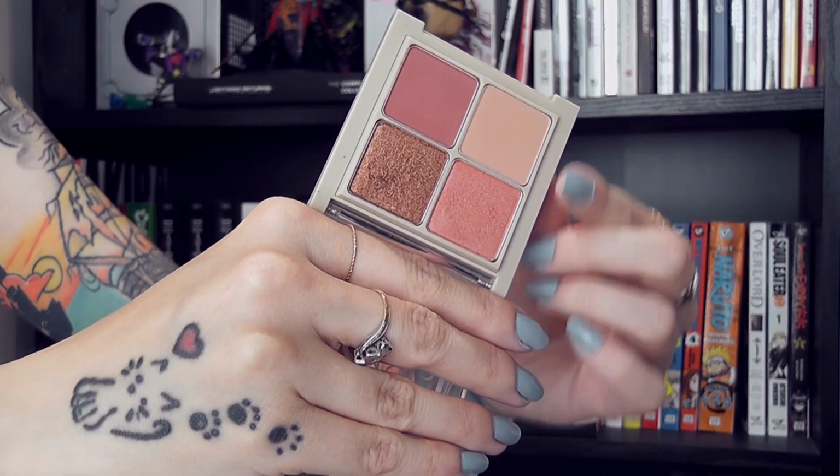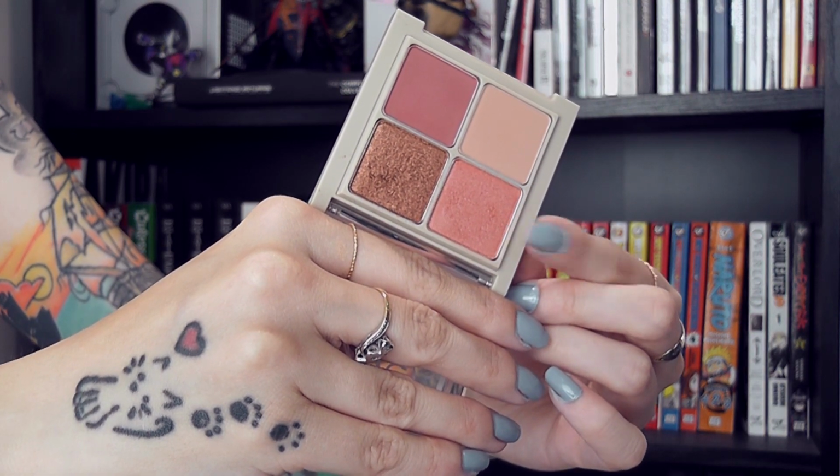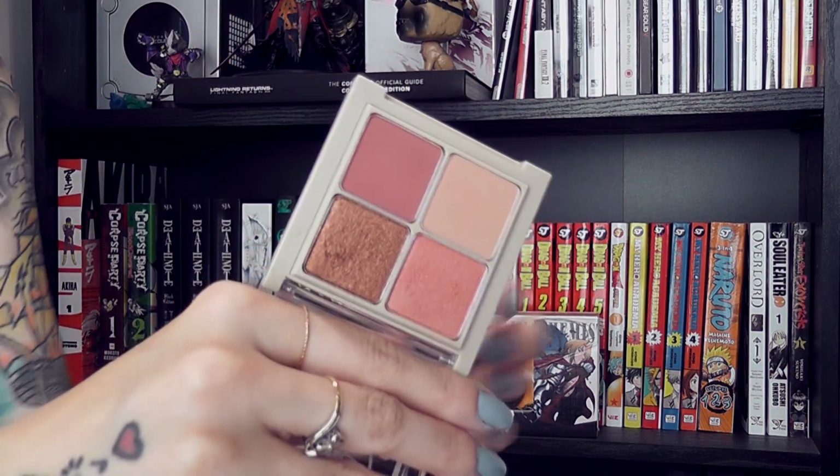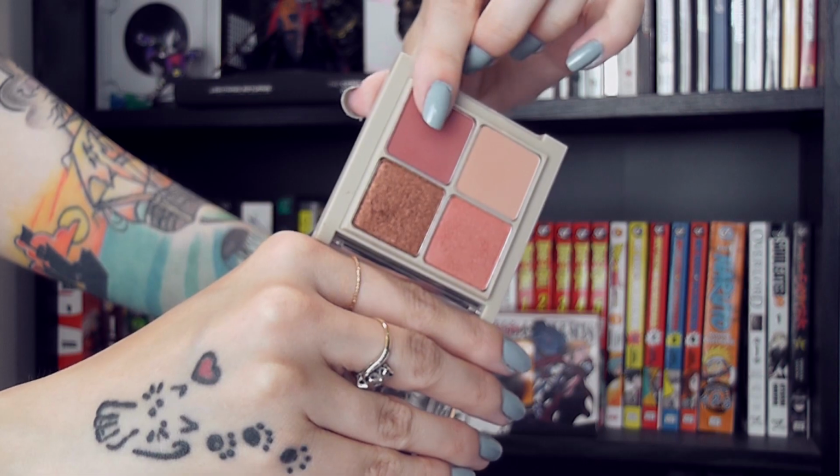The next product is an eyeshadow palette, also from Etude House. This is the Blend for Eyes palette in the color 01 Dry Rose. It has a really nice gold shade, a really nice pink shimmer shade, a really nice dark gold shimmer shade, and then a blush pinky red shimmer shade. I actually bought this because it is the closest to what I use on my eyes now. So hopefully I'll be able to create something wearable.